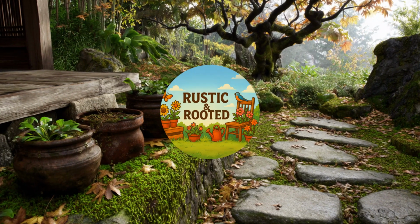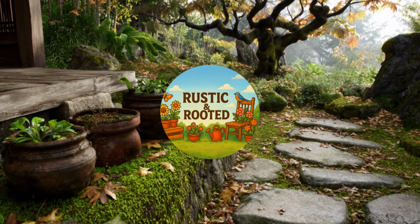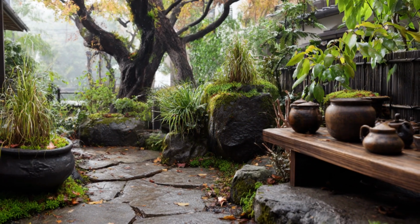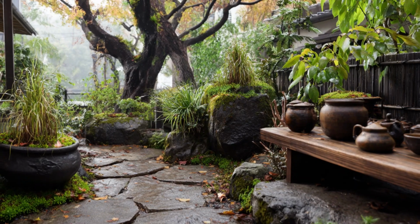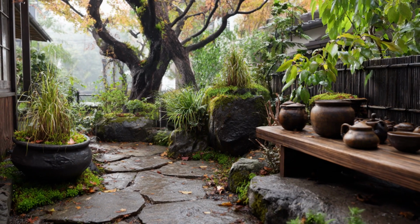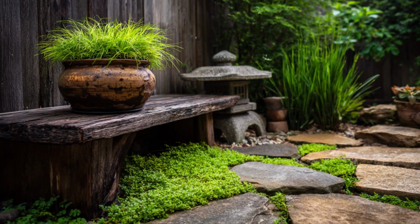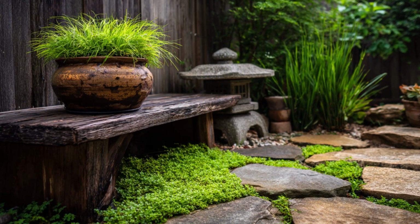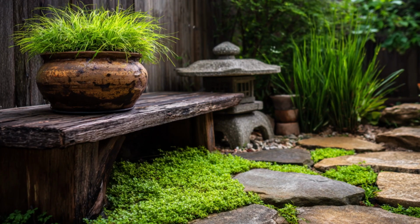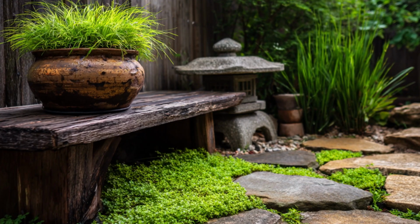Soft morning light filters through weathered bamboo, casting long shadows across moss-covered stone. The air is still, broken only by the distant trickle of water over river rocks. Here in this quiet corner, imperfection becomes beauty. Each crack in aged pottery, each bent branch, each patch of lichen tells a story of time passing gently.